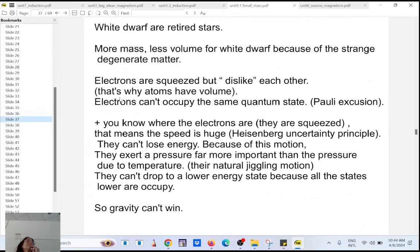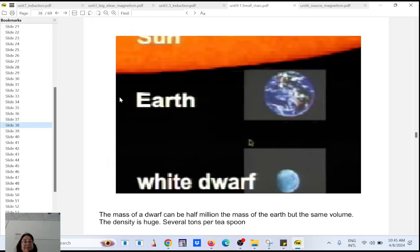Any question? Okay, we get to a very interesting thing. Almost to black hole. That's the best part of cosmology, I guess. So here you just have ideas, just to give you an idea of the sizes.